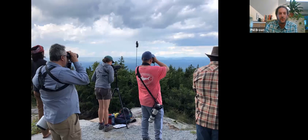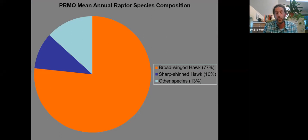But yeah, this is mostly the scene. You'll see a handful of people up there keeping track of what's coming, counting every migrant, keeping full bird lists, and also counting monarch butterflies, among other things. So overall, what do we see at the Hawk Watch? Looking at this pie, a good chunk of this pie, 3/4 of it, is dominated by one single species. And that one species, the broad-winged hawk, is peaking right now this week.